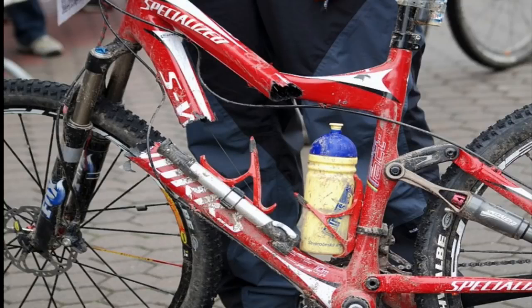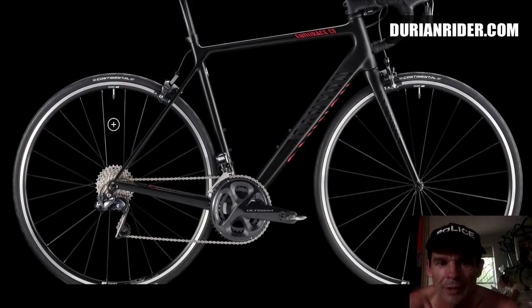My friend in Thailand did crack his Endurace disc bike, and they were going to help him out, but there's a lot of dicking around. So he just got a local guy to fix it. Maybe $100, got it fixed, carbon wrapped up on the bottom bracket, good as new.